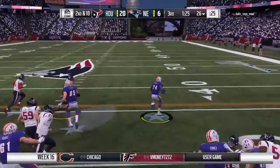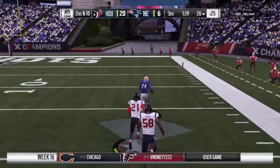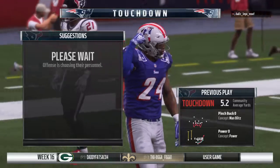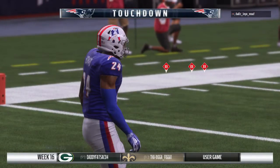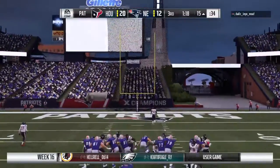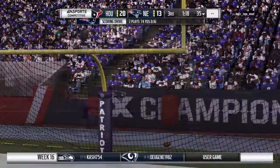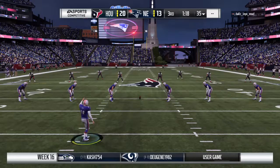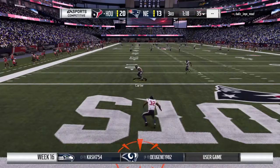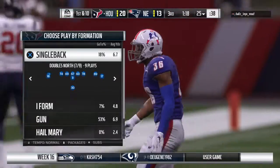A give to Howard. And an alley to run. Accelerating, and off he goes. The 20. And all the way in. Touchdown, New England. Jordan Howard with his second touchdown of the game, number 8 on the season. And the Patriots are back within a score. And he puts it through. This game back within a touchdown now as the kickoff's away. And that'll carry over the back line of the end zone for a touchback.